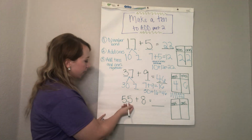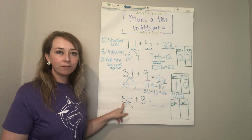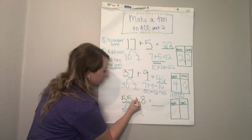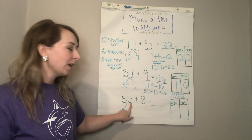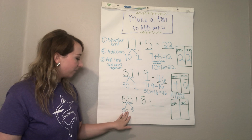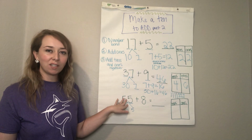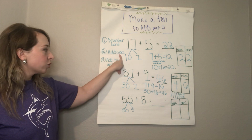Starting with our tens place, how much is that first 5 worth in 55? It's worth 50. How much is in our ones place here? 5. So we have 5 ones. That means Mrs. Gordon can take 50, add on 5 more to it to get the number 55. Beautiful.